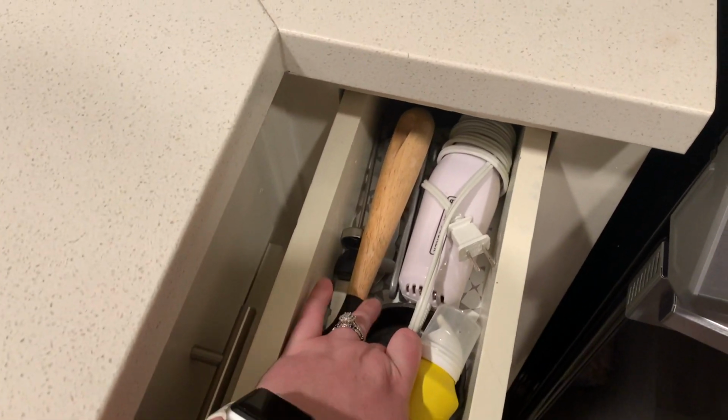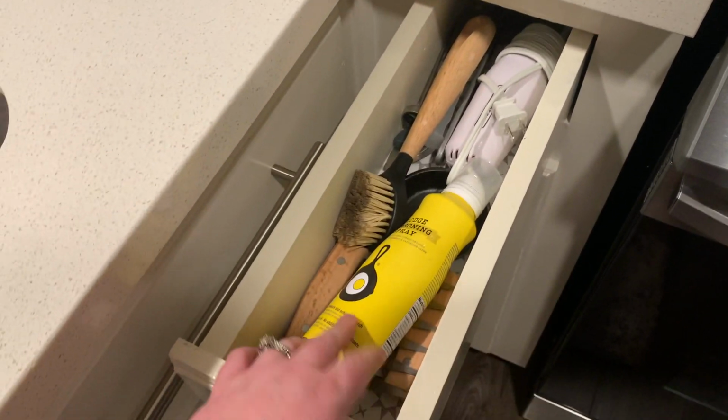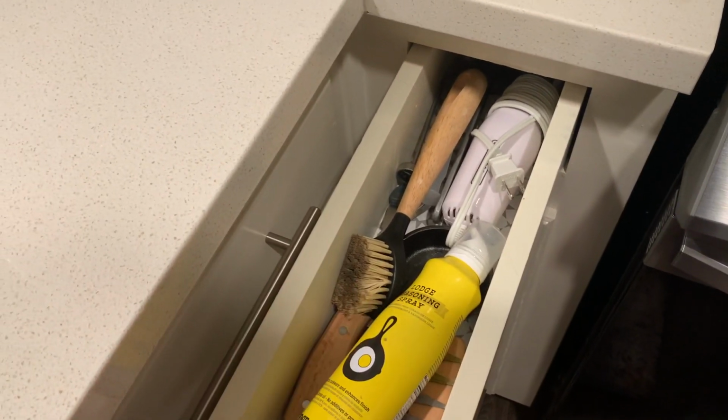Okay, this drawer is just Chris's cast iron stuff. Has a little cleaner, the little baby cast iron that he's obsessed with, and just some Lodge spray and stuff like that.